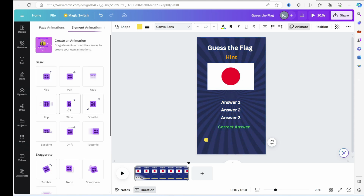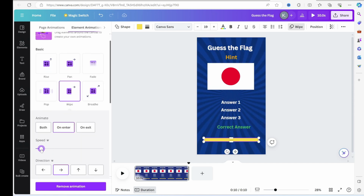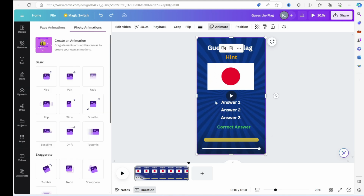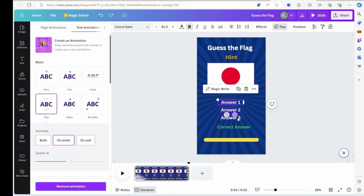Now go to Animation on top and select Wipe. Then we need to decrease the speed. Now, if I play the video, you can see all the elements appear at the same time, so we need to adjust the timing for each element. We want all 3 options to appear at the same time.